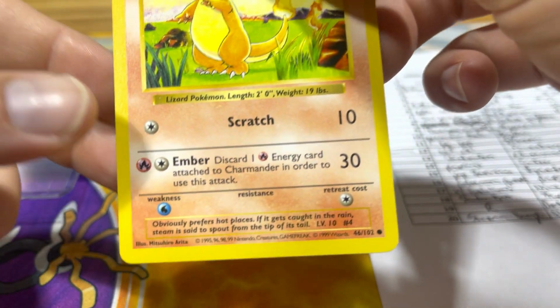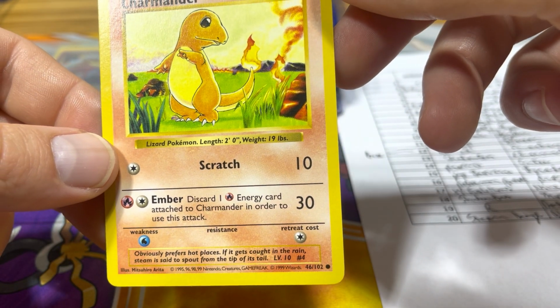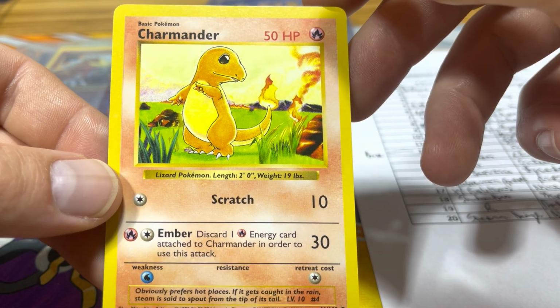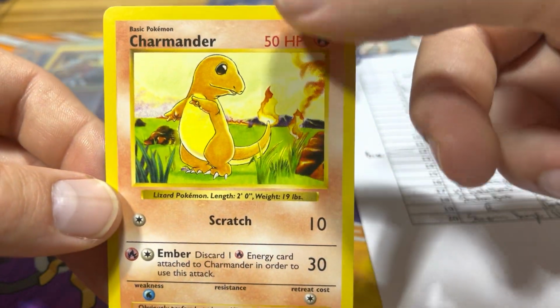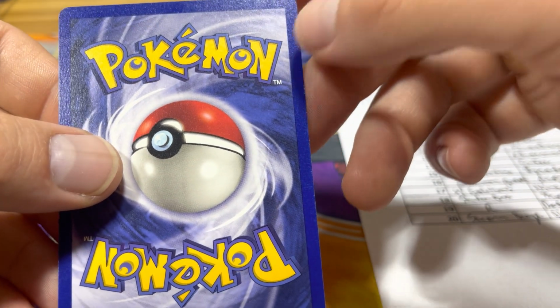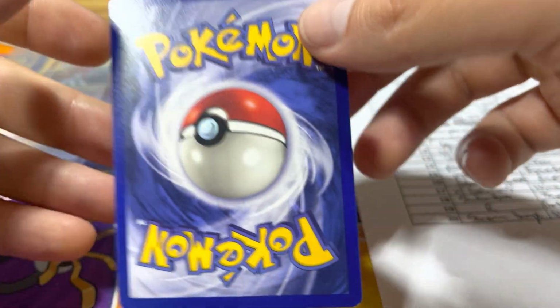And it's really Lizard Pokemon, nice. It's a really good Shadowless. I wish it was first edition. That would be double dope. Centering's a little off left or right, but nothing crazy. Oh, the back is super clean too. There's a little bit of whiting there.